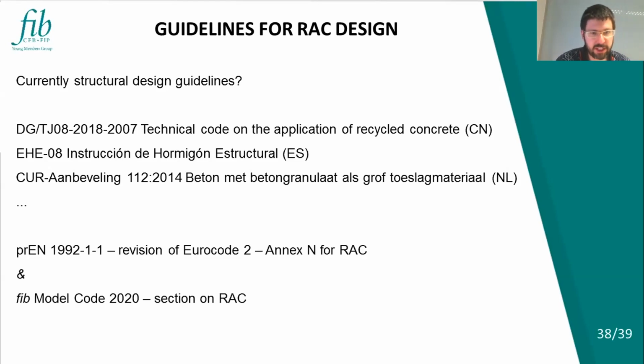What's now happening is that finally, RAC will be in European codes. Work is underway, and actually finalizing this year, on the new Eurocode 2. When I say this year, I mean the text itself, but it's still going to be a long process of voting on the text by individual countries and then adopting it and transitioning to it. So it's really not going to be soon, but the text will be.